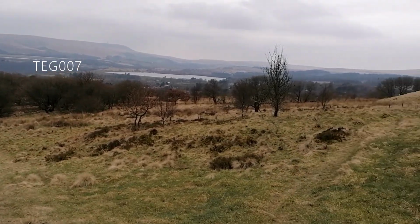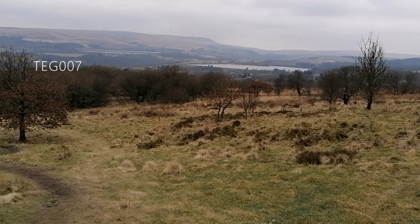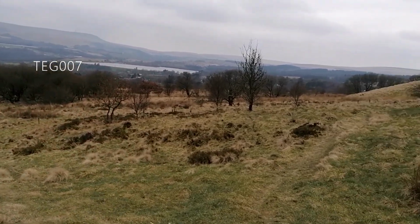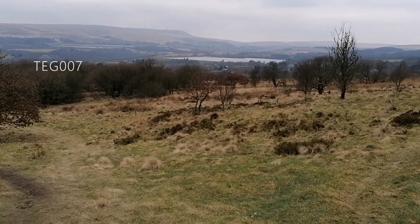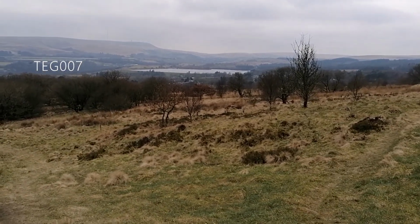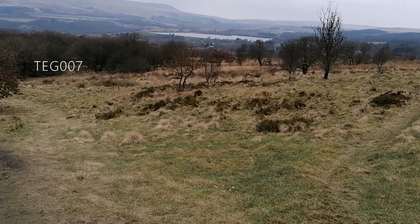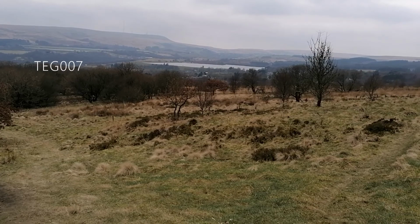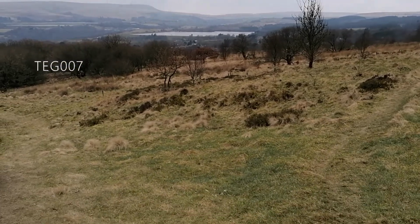It's taken us about 3 visits to work this out, but I now know that TEG7, move the miscreant out of the way, TEG7 runs down past the top corner of the plantation in the direction of the reservoir. I don't think there's much sign of it on the ground, but we'll see if we can pick up the actual path. But that is the way it goes, and it takes you down to the 5-way junction with footpaths TEG8 and TEG11. So let's give it a go.